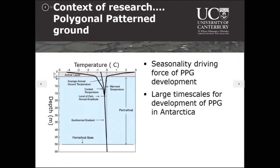And what we're looking at is permafrost. Basically, it's the zone where the ground is permanently frozen. So there's an active layer up here that is frozen in winter, thawed in summer, and there's especially a thin layer in here of water that particularly forms and dissolves ions in the ground, and that will become important.